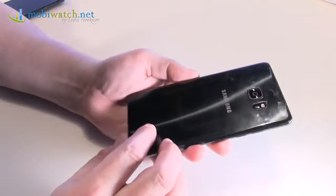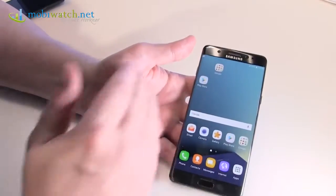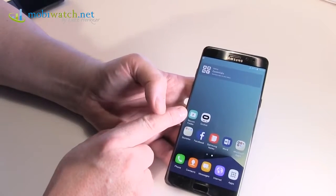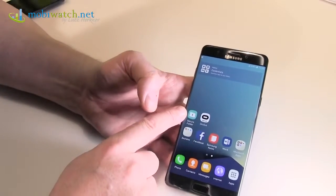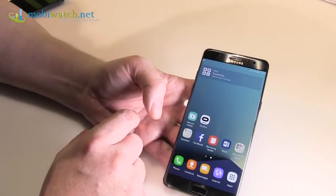You know that maybe from other manufacturers, so let's say for private and for business, for example. So you can have a second account and you can install all your apps with the second account in this secure area. It's not only a secure folder.